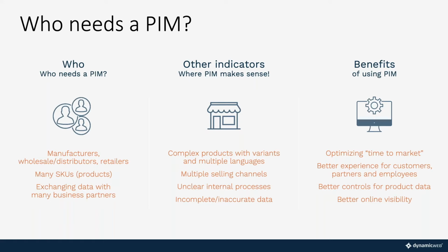Other indicators that you might need a PIM solution would be the more complex your products are. So if you're tracking a large number of fields across all your different channels, so product specs and details beyond just simple things like color or some more basic facts, but really being able to capture any product detail. Also, if you're selling across multiple languages, there's another strong need for PIM there, as you can just manage all that in one place and push it to the different language sites.